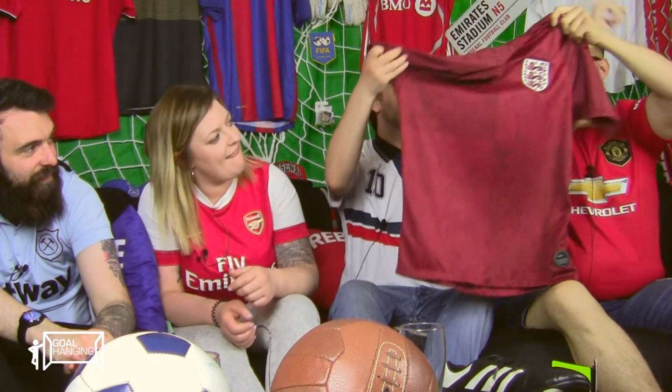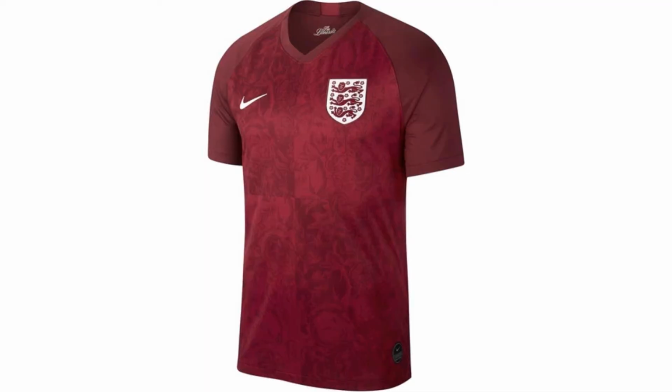Yeah, I love the fact that the women's kits for the World Cup are different to the actual kits. I love it so much. I went and bought the England away. Yeah, speaking of that, we've actually got one here. Here's one we made. Yeah, that's a great shirt. We didn't make it. Well, no, we didn't. But I really like it. I think it's better than our away. I liked our away one in the World Cup, but I think this one's even better.